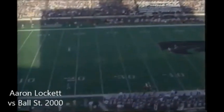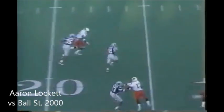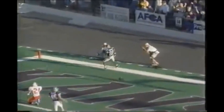To the near side, Lockett coming over, makes a catch at the 17 and trying to get upfield, has a little bit of room to the 25, to the 30, Lockett to the 40, and he's off and running to the midfield, to the 40, to the 30, to the 20, 15, 10, 5, touchdown, Kansas State as Aaron Lockett brings it back, 82 yards.